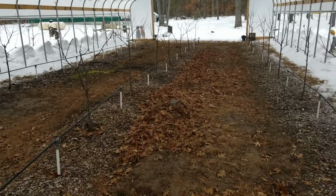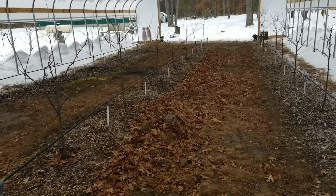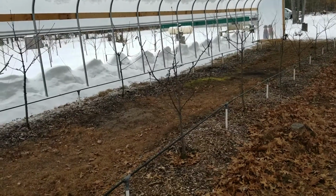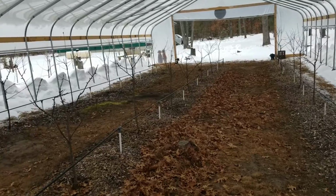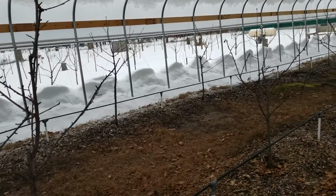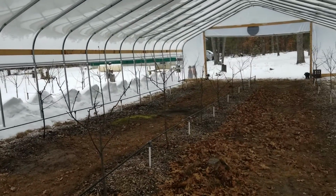So that's what I'm trying to do, trying to enrich the soil and all that kind of stuff, because we are an organic farm and we're trying to stay organic, and we're trying to do everything that we can to get these trees to grow and produce beautiful cherries.